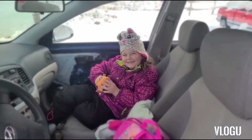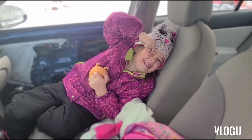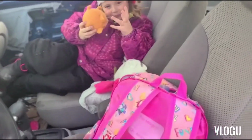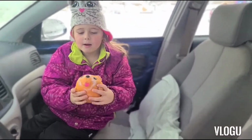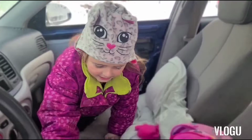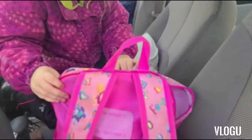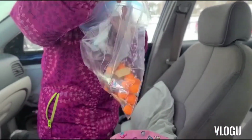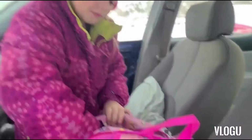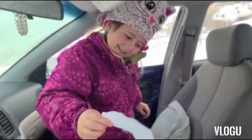I ate one. You already ate some food. That one salad. Oh, so what did you bring? Let's see what's in your bag. I bring this with a squishy. Mommy bought it for me last night. So you got your squishy. What else do you got? Your pillow. And then got my snacks. She got a bunch of snacks, a Pop-Tart, some random candies. Got maybe some stickers.